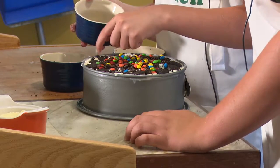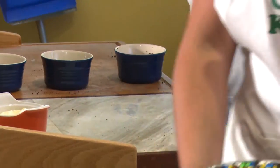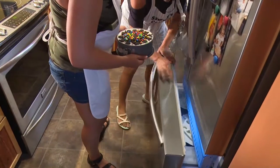Oh, I hear music again. Okay. Whoa. Load it up. Wait. Okay, show Cole what we got going on. Okay, let's get it in here. Okay. And then, wrong drawer.